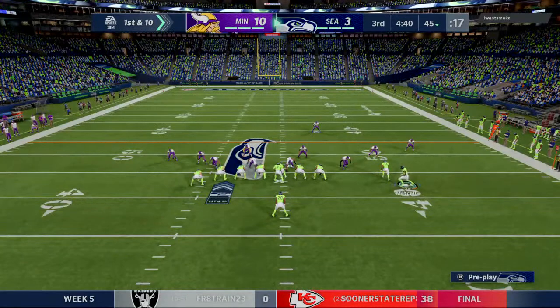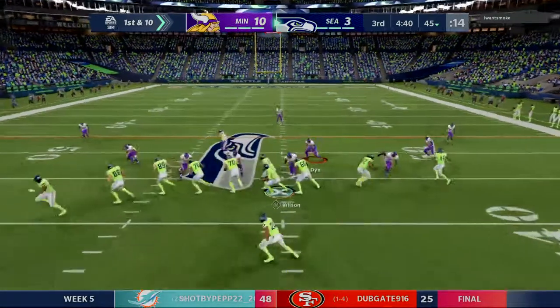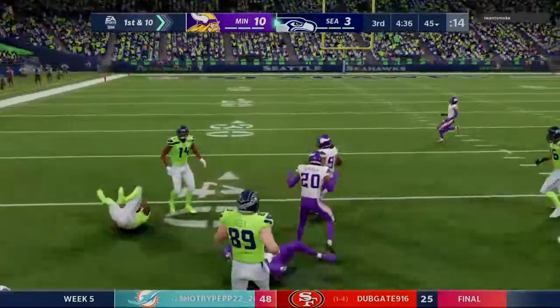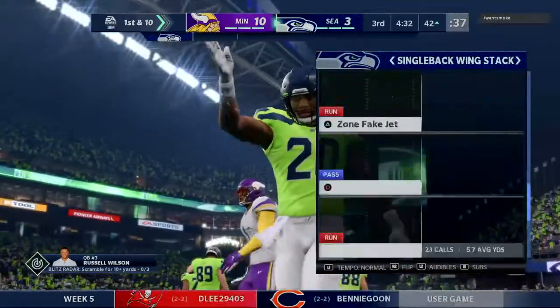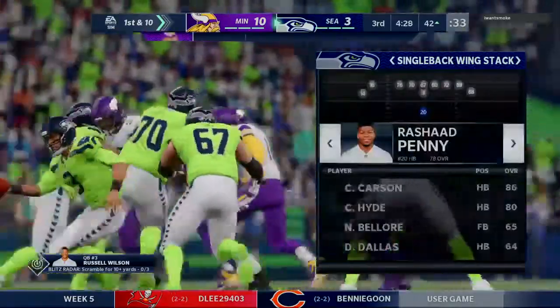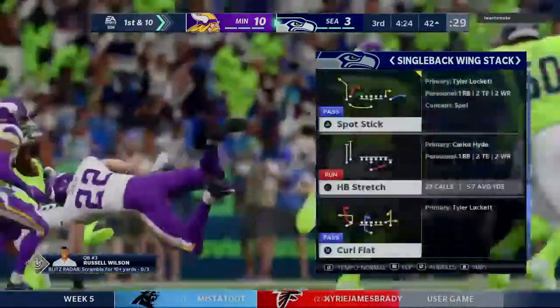Wilson and the Seahawks take over now, 1st and 10 at the 45. Now the third-year man from San Diego State, Rashad Penny. And taking it across midfield and inside the 45. First down yardage on the first play of the drive, 14 yards. 1st and 10 at the 42-yard line.